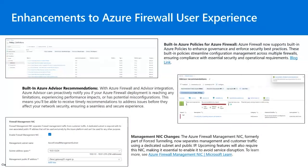Now, moving on to the next one, we are going to talk about some of the enhancements to Azure Firewall user experience. We have quite a few enhancements here. The first one is built-in Azure policies for Azure Firewall. Azure Firewall now supports built-in Azure policies to enhance governance and enforce security best practices.